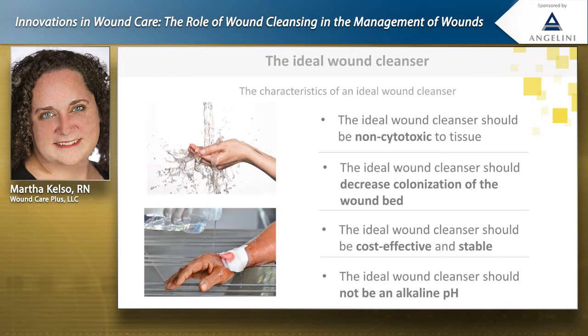Characteristics of an ideal wound cleanser: it needs to be non-cytotoxic to tissue. The ideal wound cleanser should decrease colonization of the wound bed. It needs to be cost-effective and stable. If it is not stable after 24 hours of opening, it's not cost-effective. We want to look for that longer shelf time, but also longer usability once it's opened. The ideal wound cleanser should not be an alkaline pH.